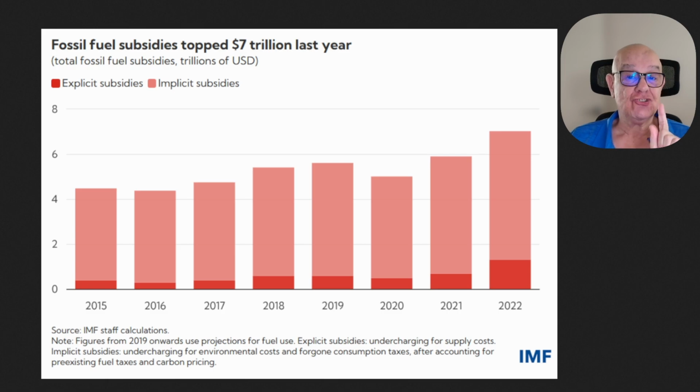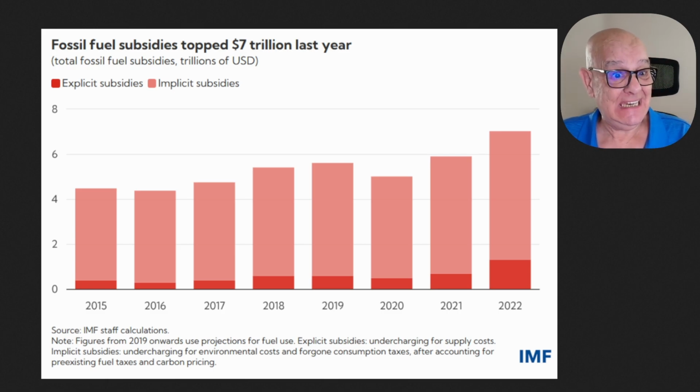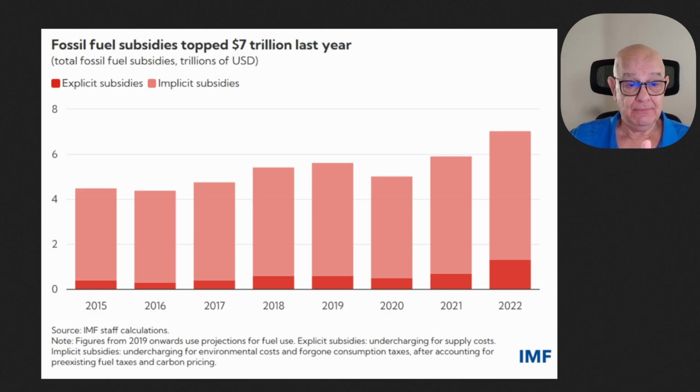And worldwide here, it's just as bad, if not worse. Over 7 trillion with a T US dollars, by the way, was given in subsidies to fossil fuel companies in 2022 alone. And as you can see from this, it's been steadily increasing from just over 4 trillion in 2015. Now that's $7 trillion in US, which is 10.72 trillion Australian. Now, let's just think about that for a moment.